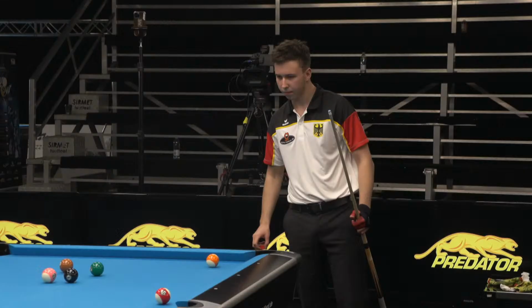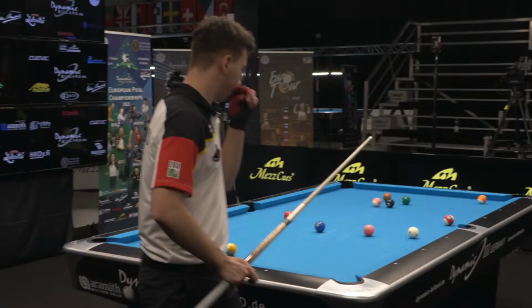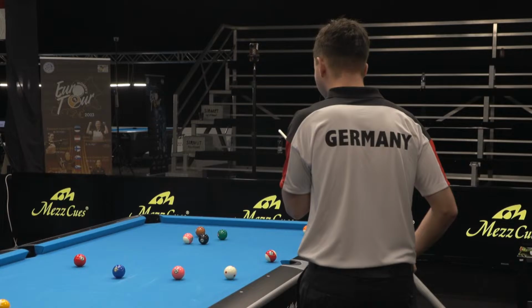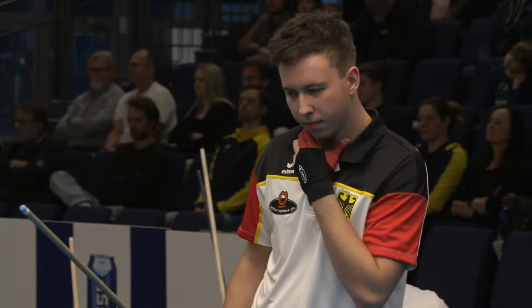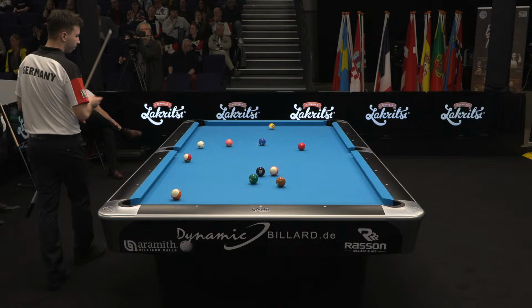Bit of a dilemma for him here, though, because he's got the 9 up the other end. He has to take care of the 14, which is next to the 8. Don't really want to leave that to the last shot. You'll have to think, which is it, which end? You go up to the 9, take the 11, then the 14. Makes it difficult to get back for the 9.